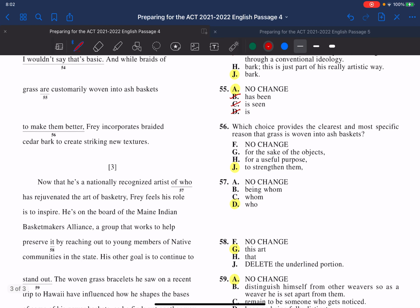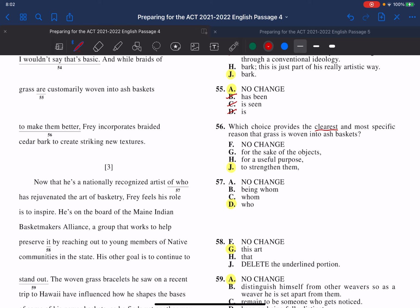56 says they're customarily woven into ash baskets to make them better. Which choice provides the clearest and most specific reason that grass is woven into the ash baskets? Now we want the clearest and the most specific. Now here we have to make them better. And that's not very specific.